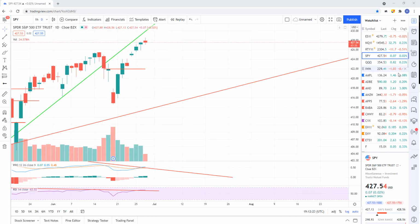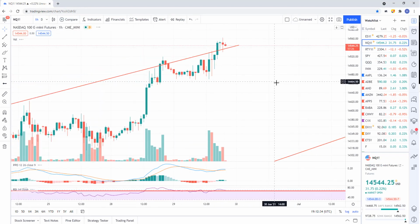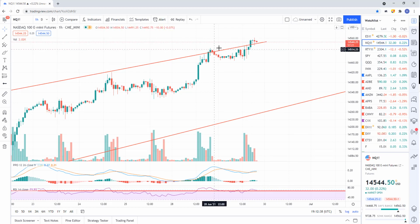So go back and watch the video around the indices from yesterday, and it'll give you an idea of what I'm thinking, because I don't see any technical posture change. NASDAQ futures, they're kind of popping up a little bit, but in general, just no real change from yesterday. Just grinding higher. So let's look at some individual trade ideas.